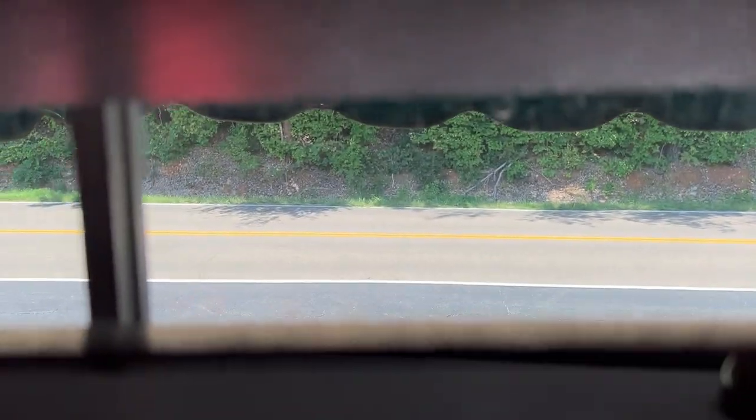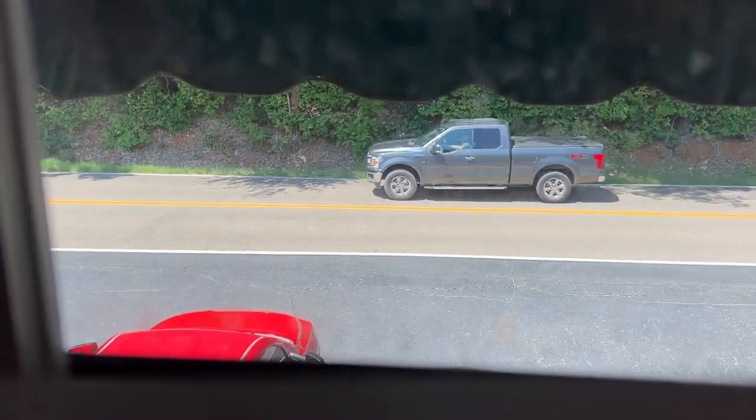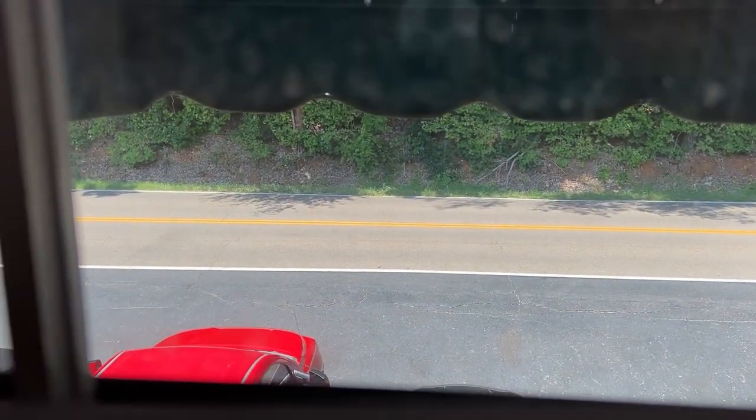We are right out here on the road, and this is a busy, busy road. Very busy. Hopefully that's not going to cause too much issue tonight with road noise, but I will be having a fan running, so I don't think that's going to be an issue.